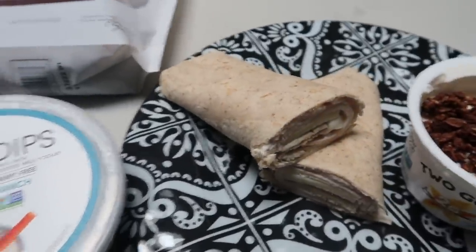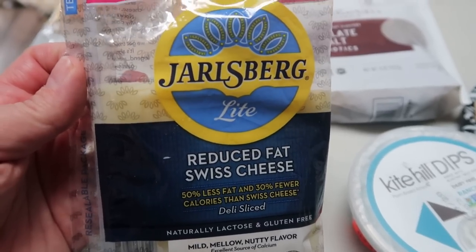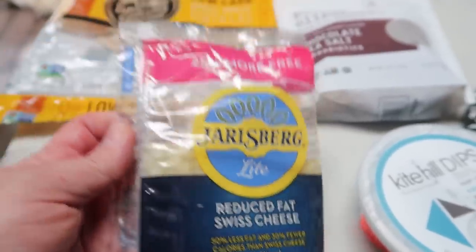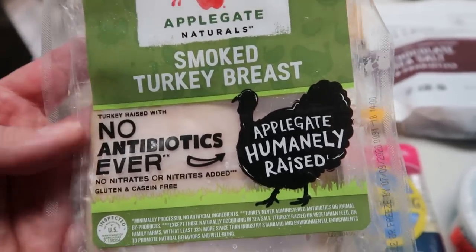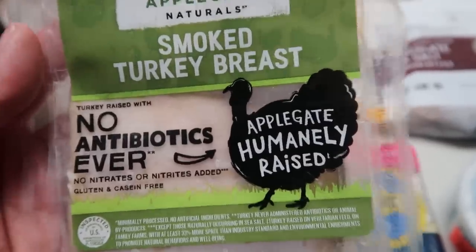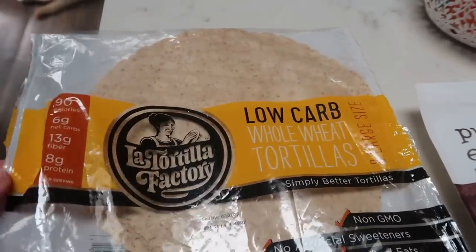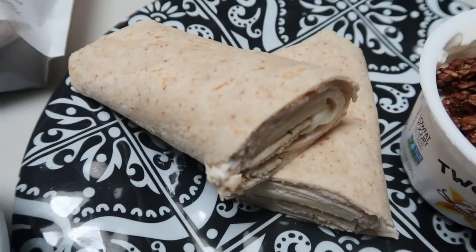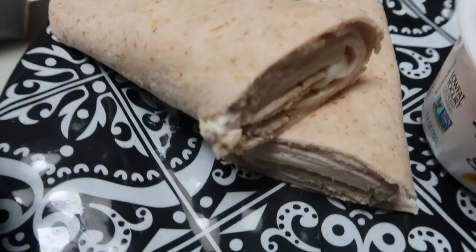Oh, so excited. I have 1 slice of Jarlsberg light cheese. I picked this up at Trader Joe's. I've heard that you can sometimes find this at Costco, but it's only 1 smart point per slice. I have 2 ounces or 1 serving of this Applegate natural smoked turkey breast. This is actually 0 points for 2 ounces, so I did that. And then I have a low carb whole wheat tortilla from La Tortilla Factory, which you guys know that I love. So for my wrap, it is 2 points for the tortilla, 1 point for the cheese, and 1 point for the dip. So my wrap's only 4 smart points, which is not bad.